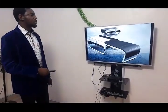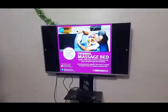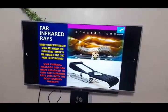Nobody lies on this bed and will not enjoy the session. So I encourage you to get this device and use it to treat your patients, and they will share a lot of testimony. I remember supplying this sometime in Port Harcourt, and some people that I put through the bed didn't wake up until 9 a.m. in their respective homes. About two of them didn't wake up on time. They said they had not slept like this in a very long time. So these are various conditions this device can treat: body pain, arthritis, insomnia, and so on. Now, this device actually has up to 12 programs.